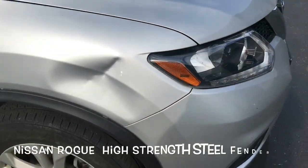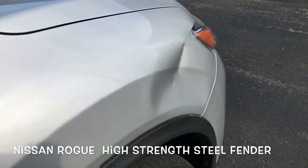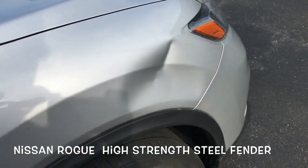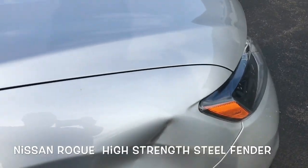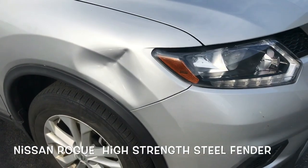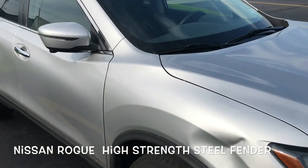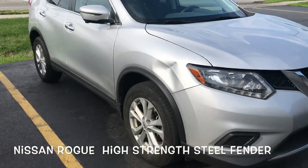Here's the next one on the chopping block. It's a gnarly little dent here in this Nissan Rogue. Customer's going to be getting rid of it. Want to get the car cleaned up without using filler on their vehicle and having to do a lot of paint work. So let's see what we can do here at the Dent Guy.